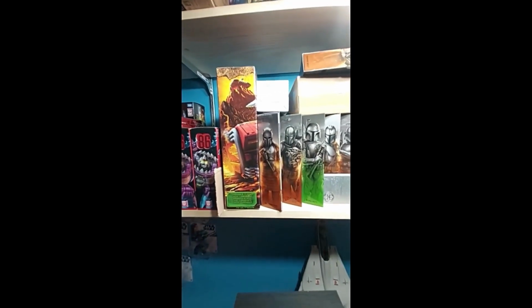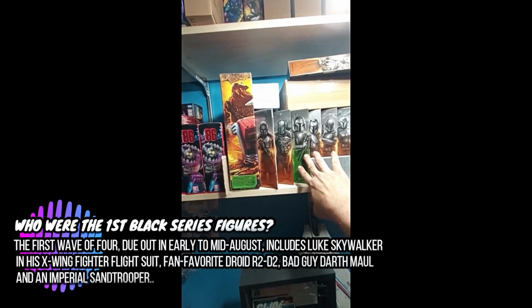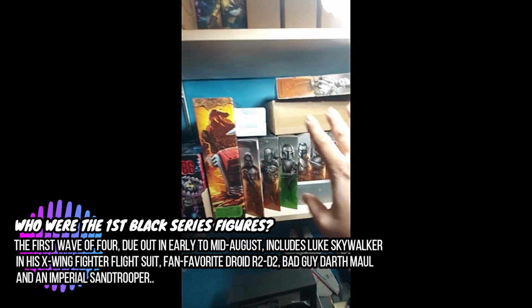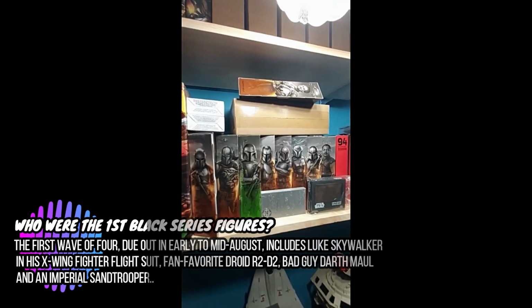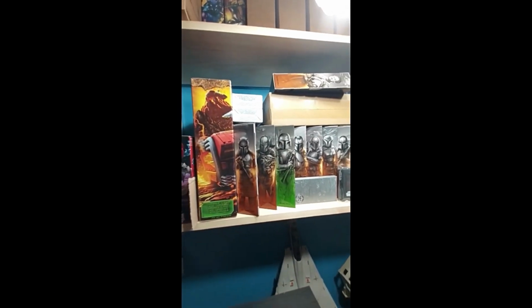And then Mandalorian, I believe to date, with the exception, this is a Return of the Jedi Boba Fett. I just got it because it's Boba Fett. And there's a carbonized one, but they're doubled in the back there. But this is all my Mandalorian Black Series. I love the Mandalorian show. I'm not a huge Star Wars guy, but I do care for the Mandalorian and the Book of Boba Fett that's on right now.